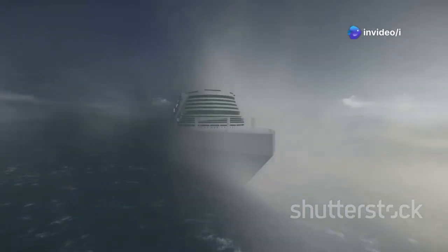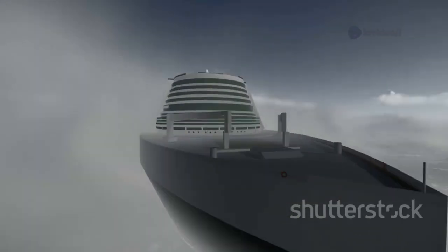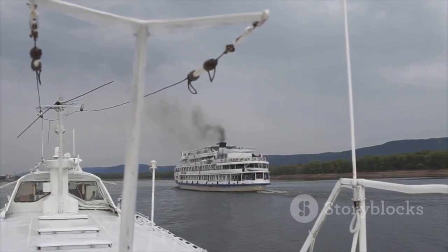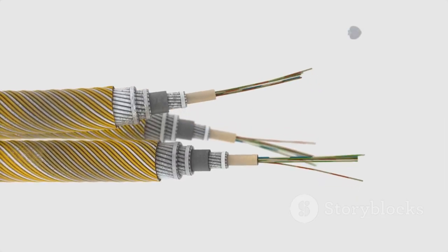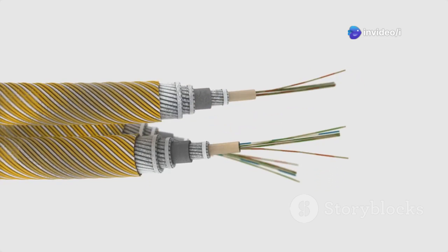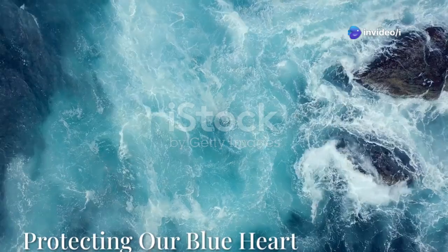The invention of the steamship in the 19th century revolutionized transatlantic travel. It made crossings faster and more reliable. The development of submarine telegraph cables in the mid-19th century enabled rapid communication across the ocean.